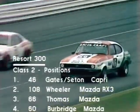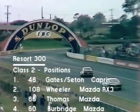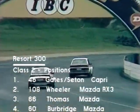And Gates and Seaton still leading in Class 2 from Brian Wheeler in the Mazda RX-3. In 3rd place is Bob Thomas, and then in 4th place, Burbridge in the Mazda. One lap down on the leaders.